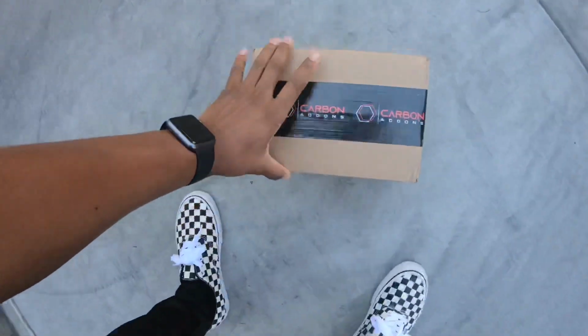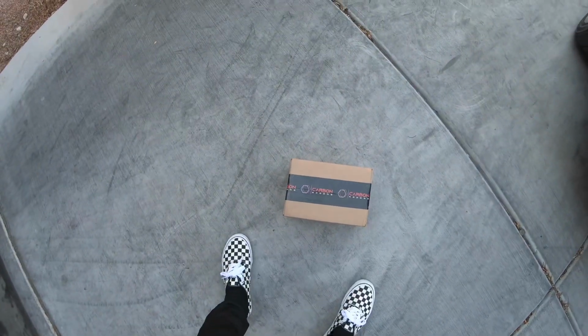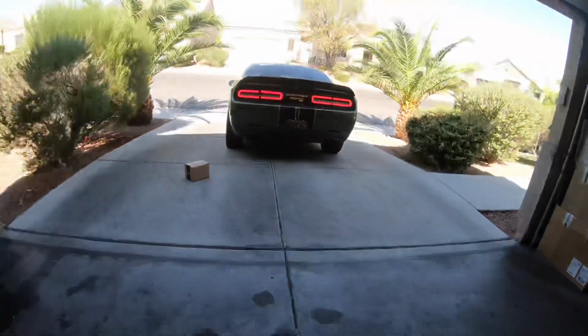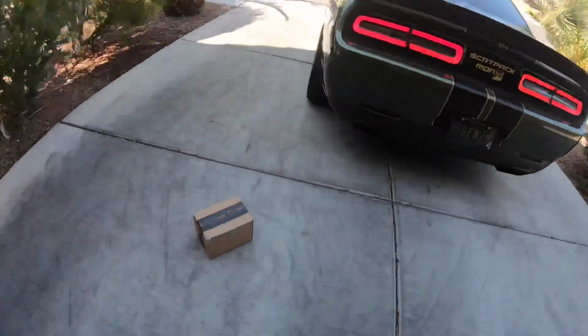So I'm gonna go ahead and open this box up for y'all real quick. I did bring a blade out here. Yeah, no I didn't. Yes I did. No I didn't. All right, man, I got the blade left in the crib.